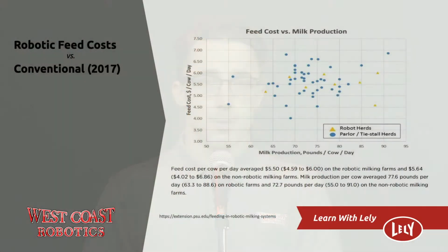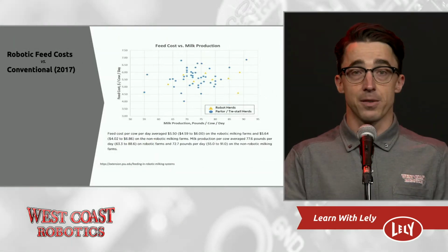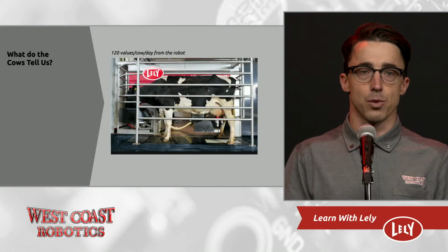But basically, what they came out with was it was $550 per cow per day for robotic farms versus $564 on non-robotic milking farms. And production was about just over 35 kgs for robotic farms versus 33 for non-robotic farms. So just wanted to go over that and cover that little bit of misconception regarding feeding in the robots.